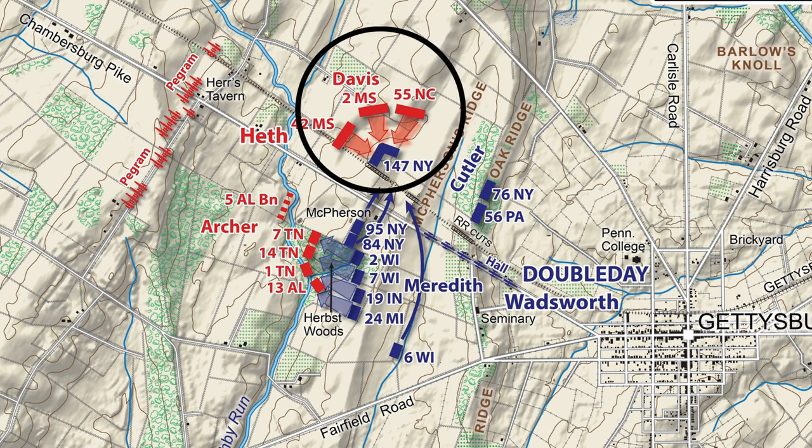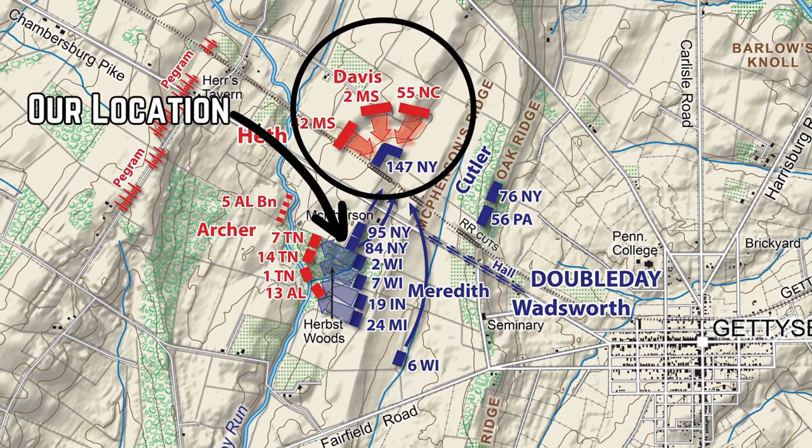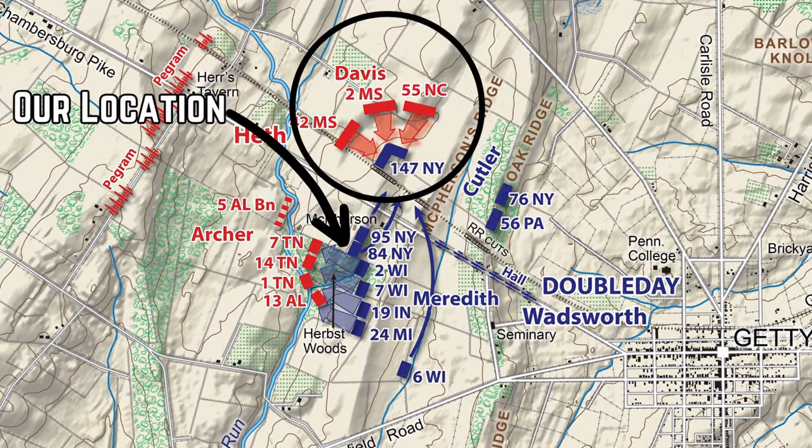Now also joining this fight is the 6th Wisconsin. The 6th Wisconsin was held in reserve near the Lutheran Seminary when they were dispatched along with the 14th Brooklyn and the 95th New York to meet this new threat.